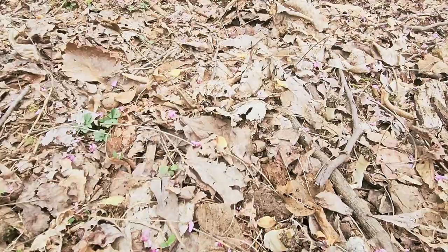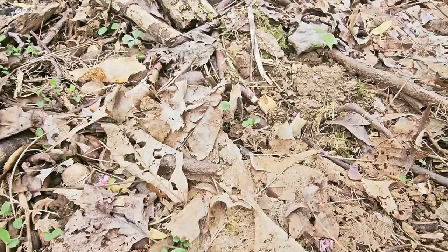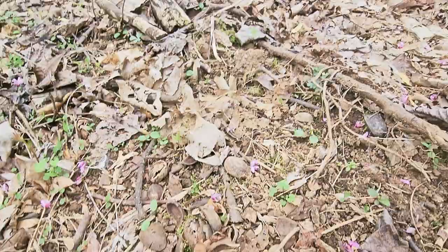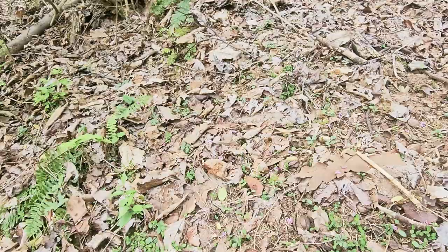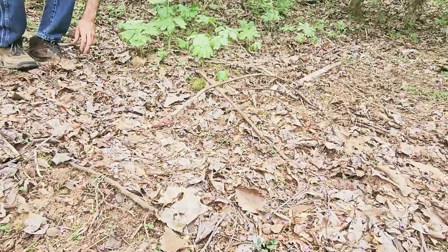They don't look so hot. Two, three. There's three more right there. Another there. So seven. I had found 15. So they're around here somewhere. But it's just another spot to look. Another instance of randomly finding them growing among the May apples.